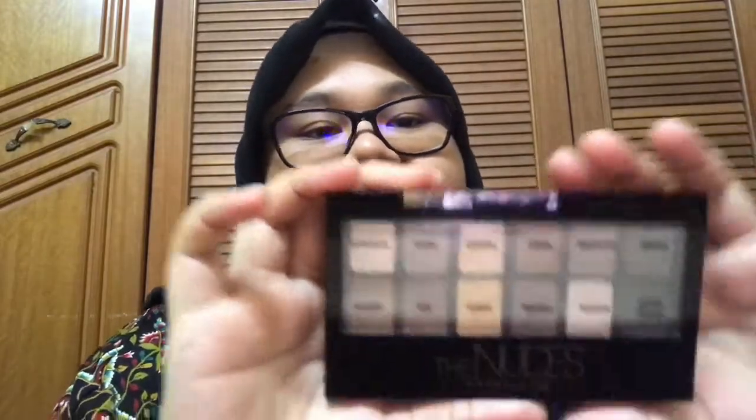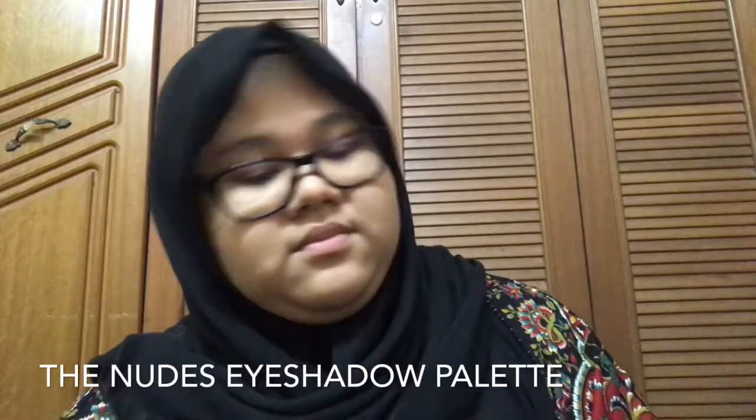Ta-da! Well, I was expecting a box in a box, which is like a better looking, bigger box. But then this is... Okay, for the first item, thank God it's... So I got the nudes palette. I've never tried this palette because many people complain about the palettes, so I'm kind of scared. So this is the inside.